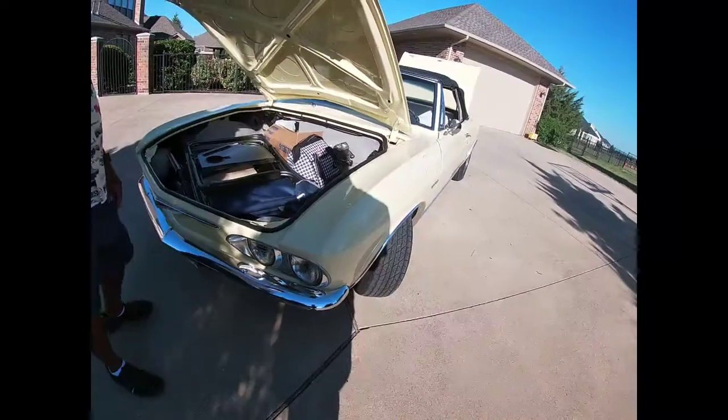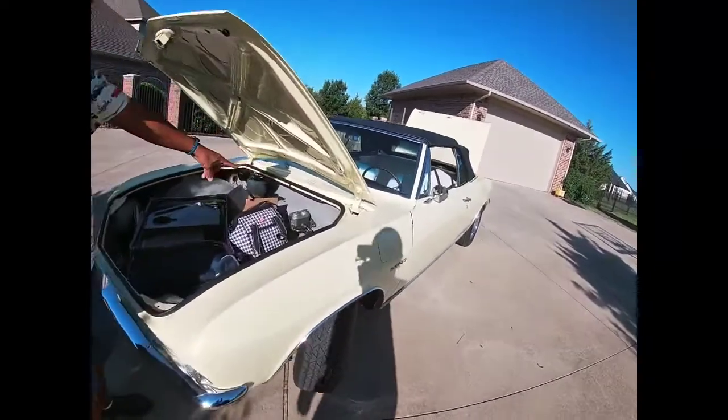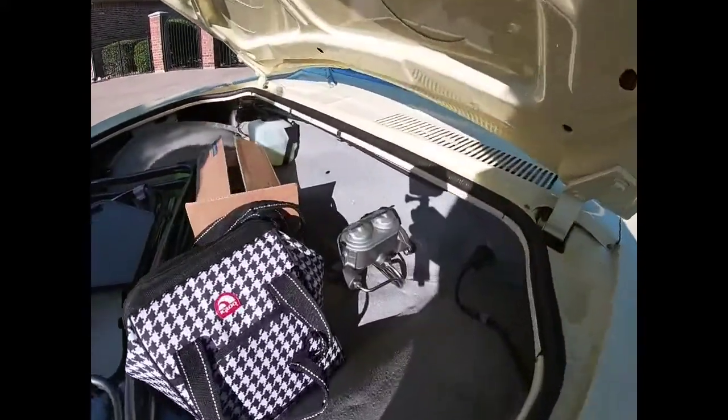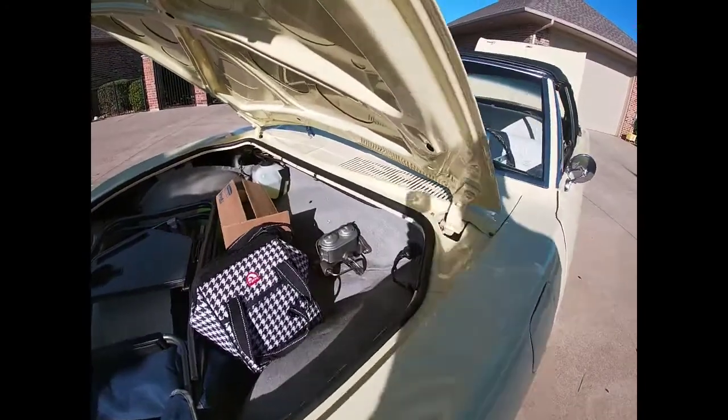And the other thing we've changed on this car is we changed it to a dual master cylinder. Look at that, wonderful. Which is a nice upgrade. It's really nice to have the backup.